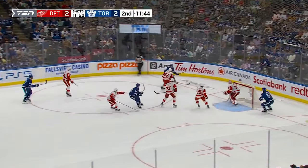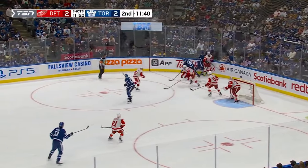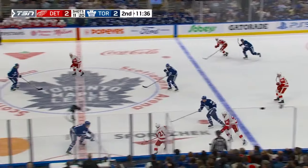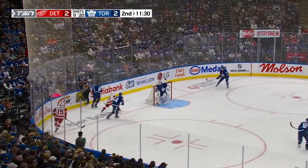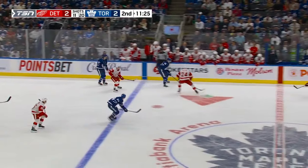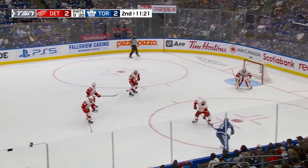Reeves plays it back in. These two iconic original 6 franchises only played 3 times last year. And there is talk about reducing the number of preseason games. I remember a world where these two teams were in the Western Conference together. Yeah. I played in that league. In the original 21. Not quite that old.